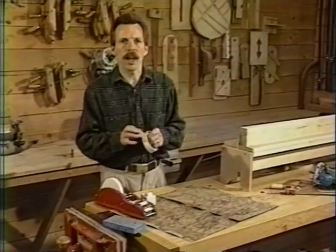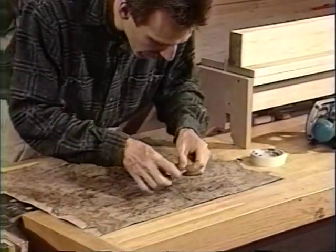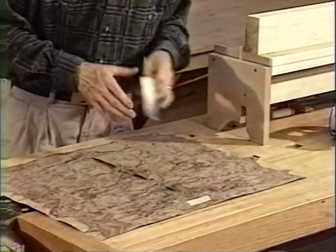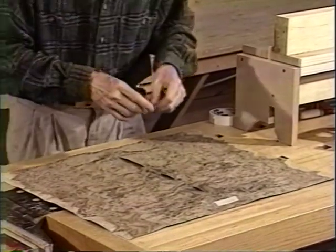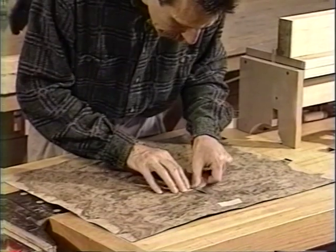I won't use this masking tape to tape the seams, but I do find it handy to temporarily hold the pieces in place while I put on the veneer tape on the other side. I'll put a piece on both ends and a few pieces down the middle, which should be sufficient for this length of veneer.